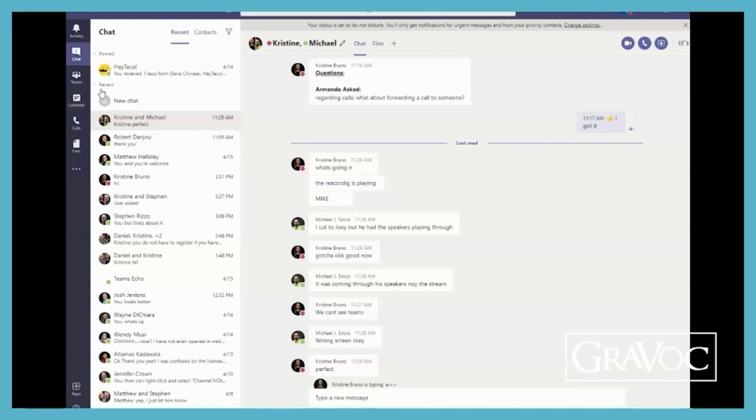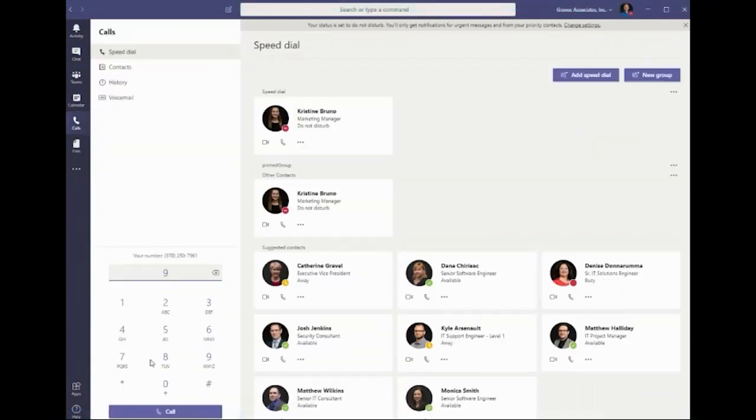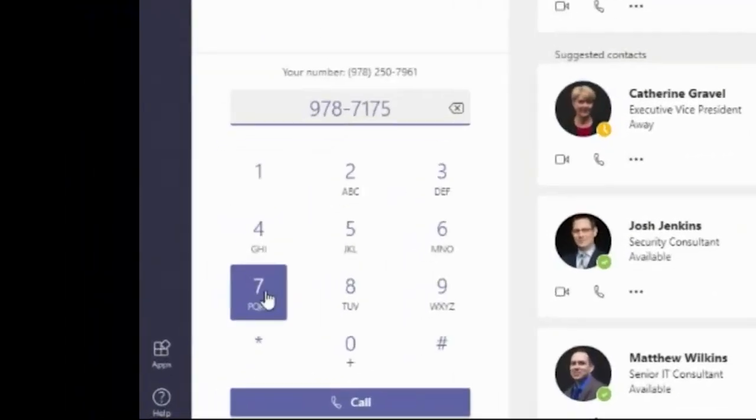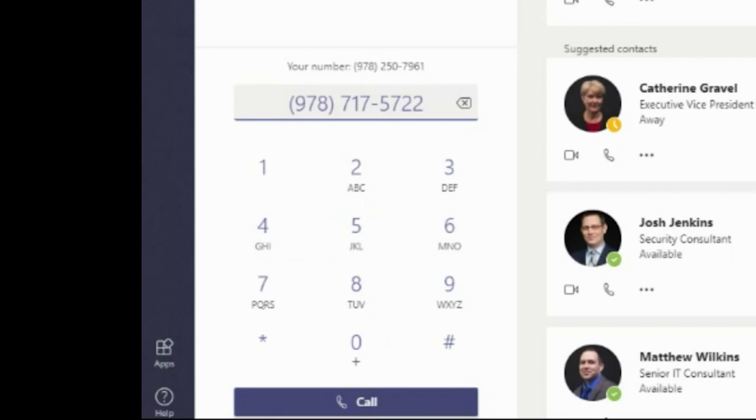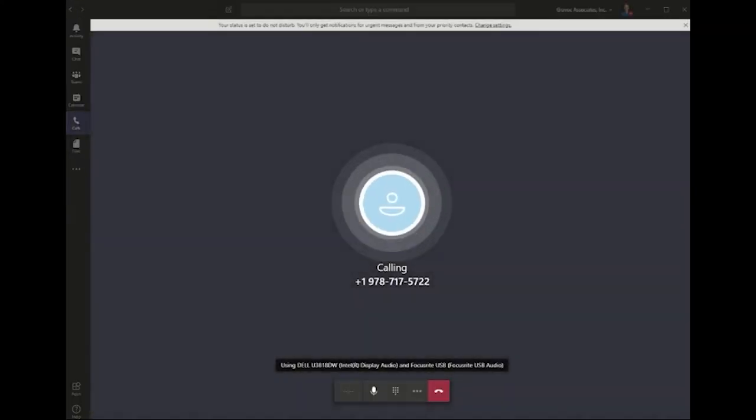And speaking of calls, one thing that I did want to show everybody, let's go back to our Teams application window here. If you wanted to call somebody outside the company, you can certainly do that by going to calls. If you have the correct license, you can just enter a phone number here. And let's see if someone answers. Back to our Teams application.